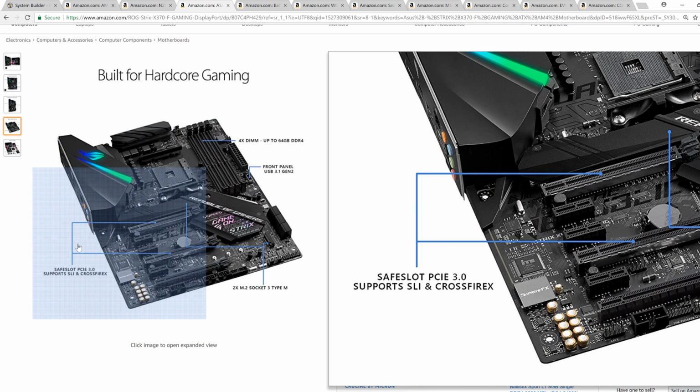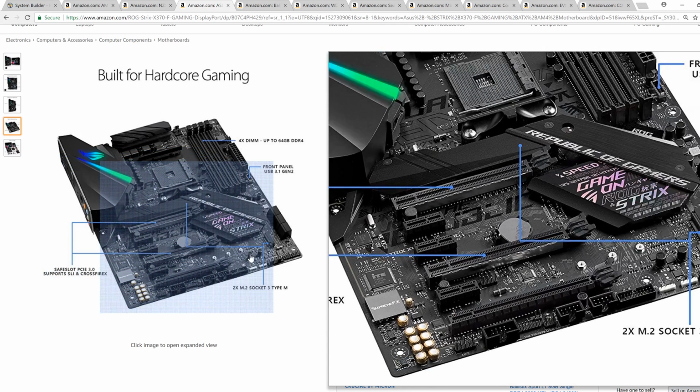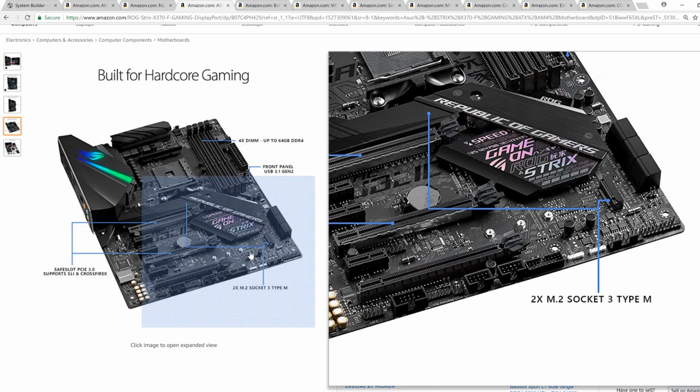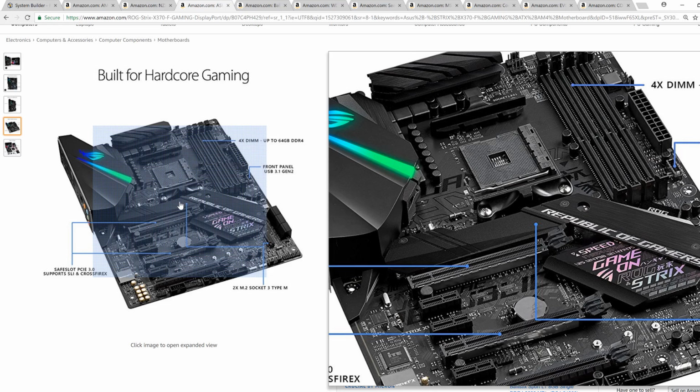It's got SafeSlot PCI SLI and Crossfire X, which is your AMD SLI and basically your Nvidia SLI. It's got 2 of those, so you can do dual graphics cards, that kind of stuff. It's also got your dual M.2 Type M slots. It's got one over here and one, I think, underneath this.